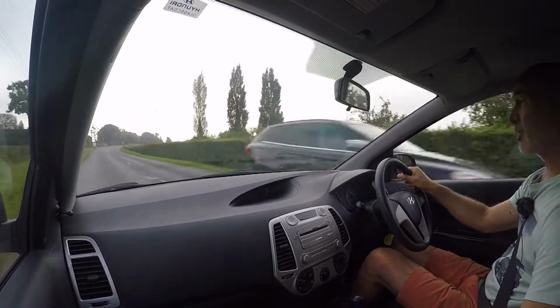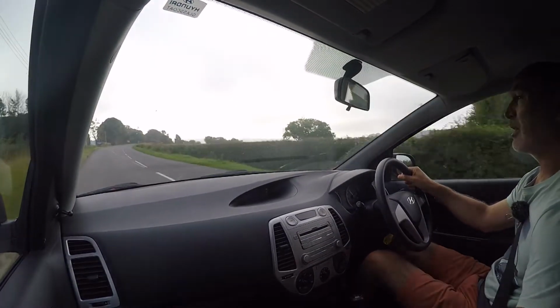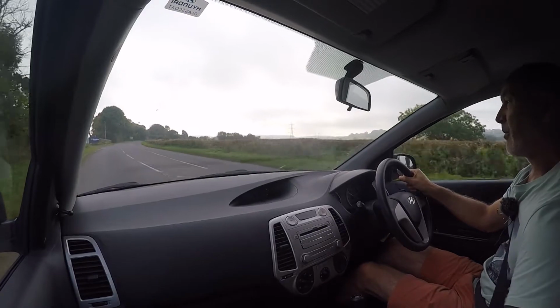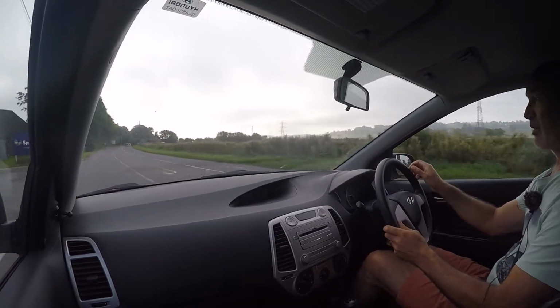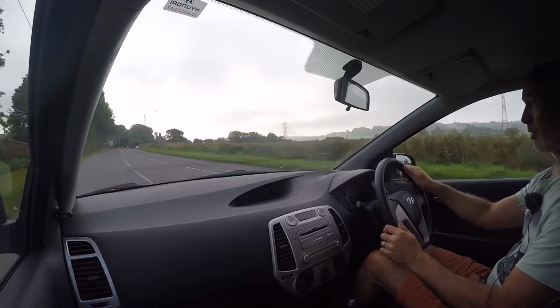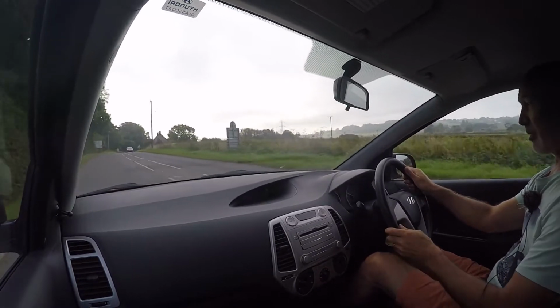I'm just going to give the brakes a good old shove, make sure no one's directly behind me. But really nice, powerful brake pedal on the car, pulls the car up nice and quickly, and there's no kind of pulsing or vibrations coming back through the brake pedal either.